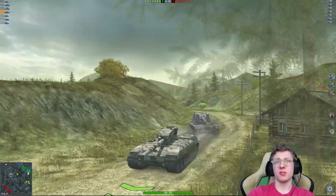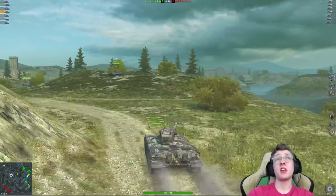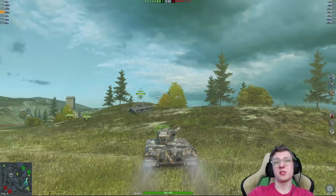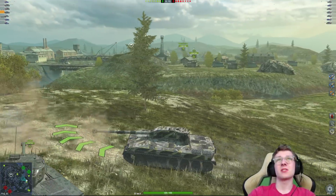Tornvagn's obviously not the prettiest looking tank, I will admit that right now. It is honestly quite possibly the ugliest looking Tier 8, or one of them. I don't think it's the worst, it's just pretty not great. That's the best way to describe it.